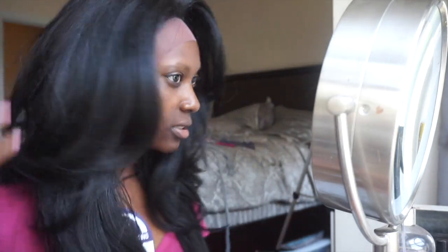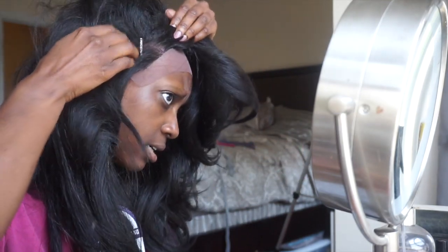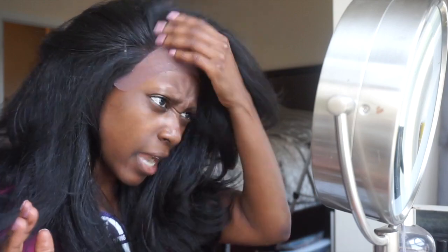I really like it. Oh, because I like to have a lot of options when it comes to my hair. That's why I like frontals so much. But as y'all know, I'm trying to give it a break. I'm also probably gonna put an elastic band on this joint as well.